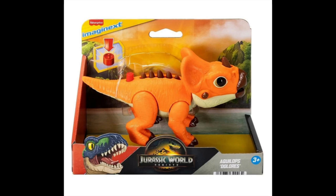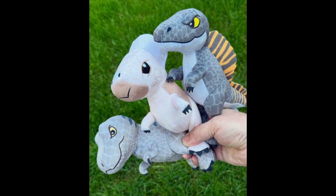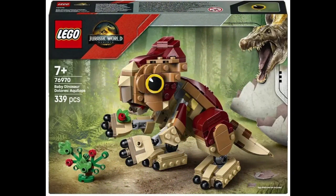And then I found this image online where someone posted that there are plushies. There's the Spinosaurus, it looks like a T-Rex as well, and in the middle there's the Aquilops Dolores. So it looks kind of funky. It kind of reminds me of 26 from Dinotopia a little bit. It kind of has that feel here and there. And then here's this awesome build-a-block Lego set of Dolores. I'm surprised it's not Duplo because I figured it'd be aimed towards kids, obviously, but this is cute, it's alright.